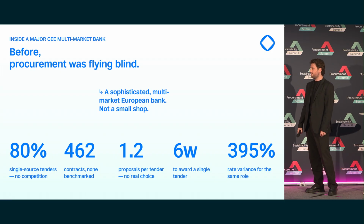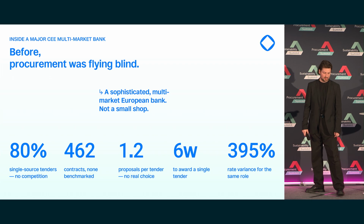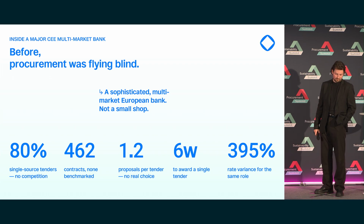And now I'm going to present the case study from the bank. The situation at the bank: they have procurement, they have big spends, but for IT services, they have been working with more than 100 different IT companies. They had more than 100 different business users who were allowed to create new tenders somehow.